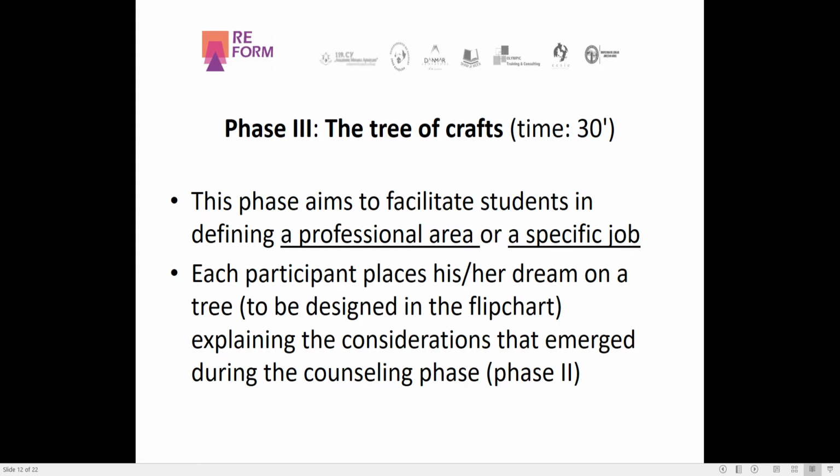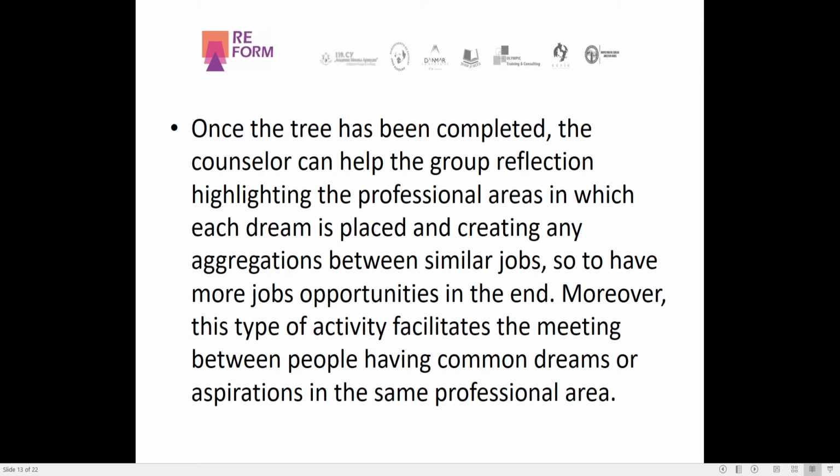Phase 3, the tree of crafts. This phase aims to facilitate students in defining a professional area or a specific job. So at this point, we make the transition between our wish and the job field that it may imply. Each participant places his or her dream on a tree to be designed in the flip chart. You are going to see it in my images. And explains the considerations that emerge during the counseling phase number 2.